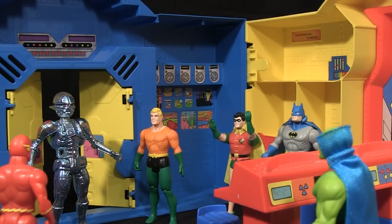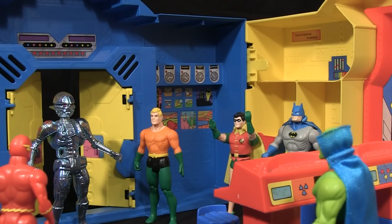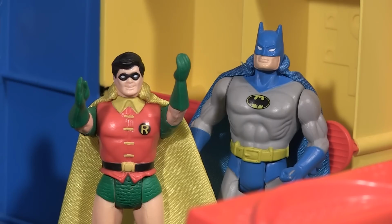Look out, Batman! It's Brainiac! Watch out for his computer kick. I am here to fix your OS. Holy reboot, Batman!